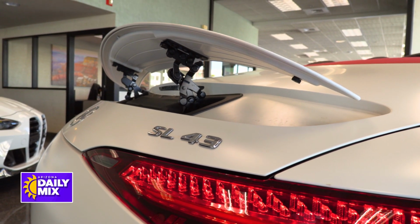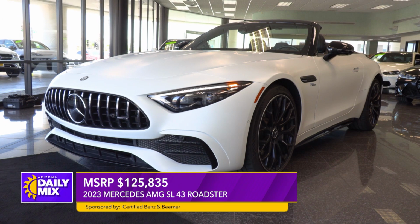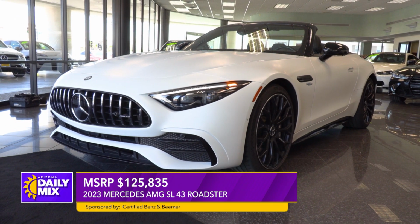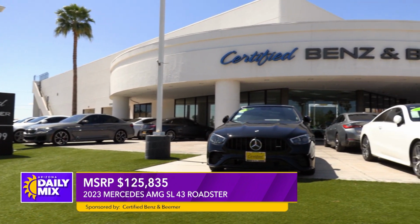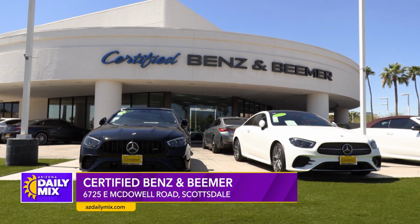Well, MSRP on this is $125,835 if you're sitting new on the showroom floor. But we're at Certified Benz and Beemer here, which specializes in certified used vehicles, right? Yeah, the nice thing about Certified Benz and Beemer is you get a previously enjoyed vehicle with low miles that's virtually almost a brand new car.